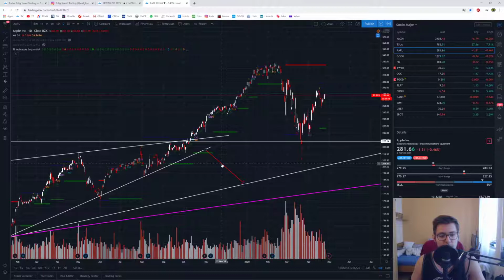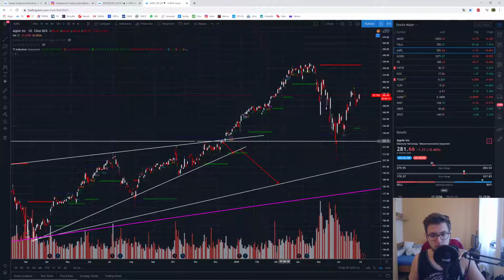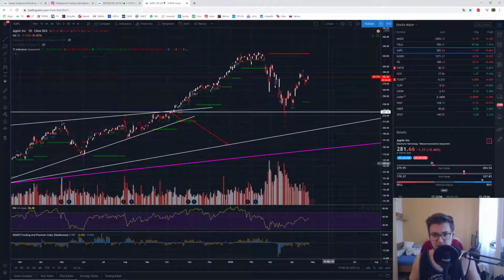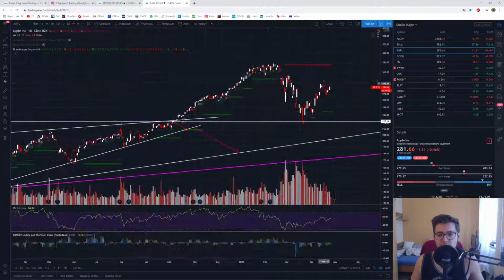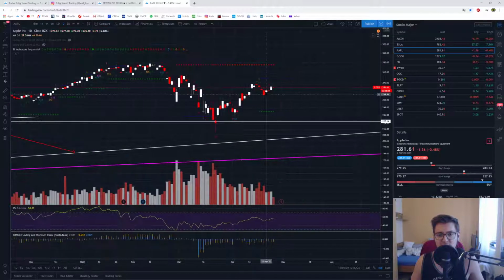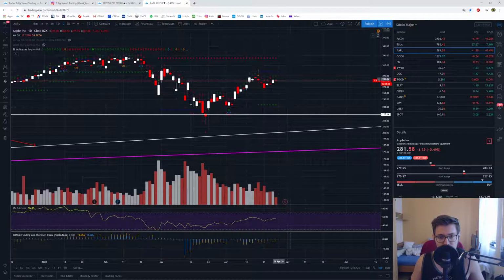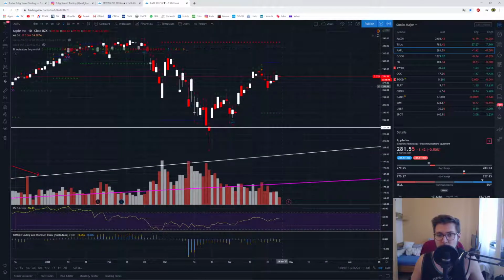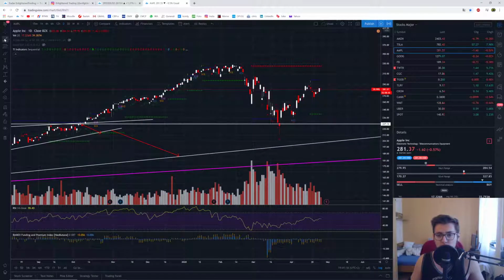Okay, so this is Apple, as I said, and we now have the possibility for an inverse head and shoulders. It's not textbook. It just basically looks like a 3D correction of the 9 perfectly, and then we are now moving higher. So this looks like a daily higher low and pretty healthy for now, in my opinion.